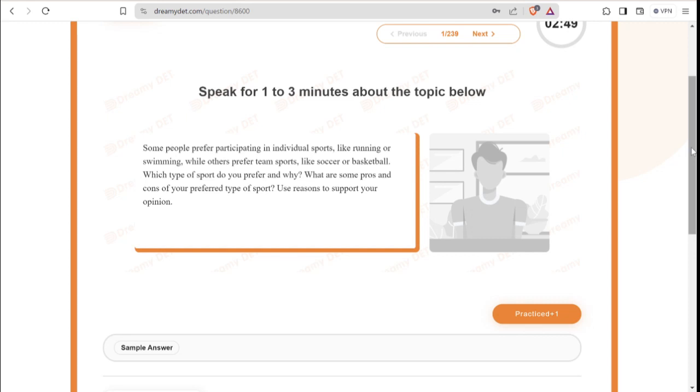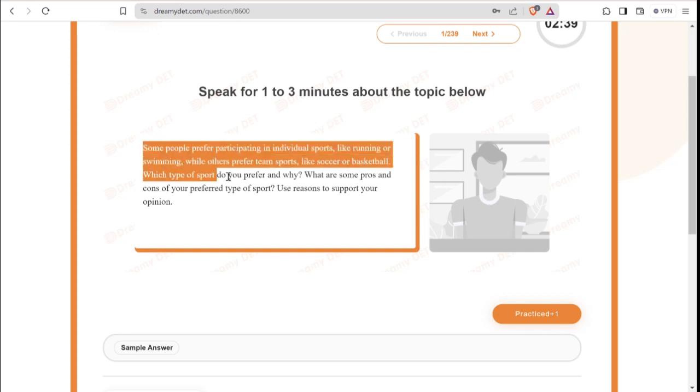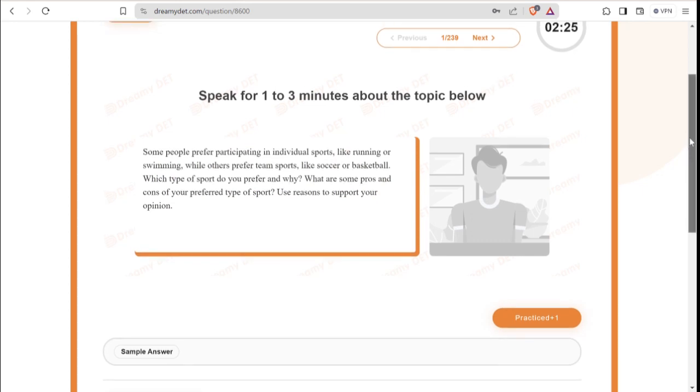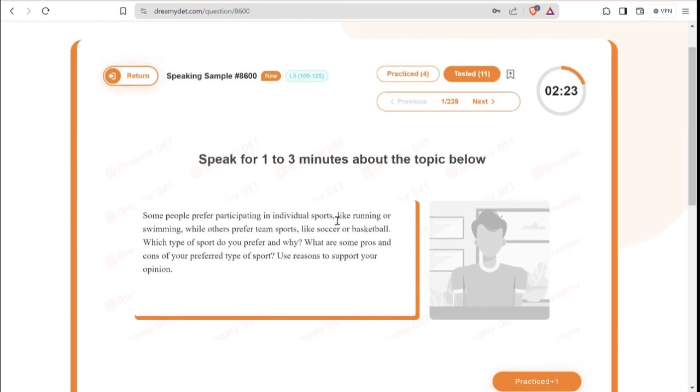The speaking sample asks you to speak about a topic for near about 1 to 3 minutes. Basically it's a 3-minute task. For the question type, you will read a written prompt, and you will speak at length about the topic shown. Note that the direction appears 30 seconds before recording begins. During this time, you will read and consider the prompt and prepare your response. So you have 30 seconds to prepare for this speaking topic.